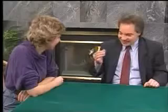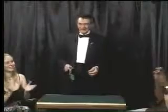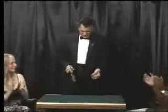Up an appetite. Now, I don't happen to have a sandwich or a candy bar with me. Fortunately, I've got this 50-cent coin, because I can take this coin and just bite a piece right off it, and if I don't like the taste, I can spit it back on. Isn't that wonderful? Makes you glad to be alive in the 20th century. Thank you. You're wonderful. Thank you.